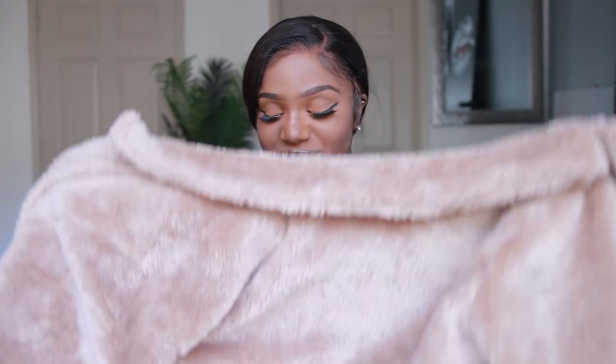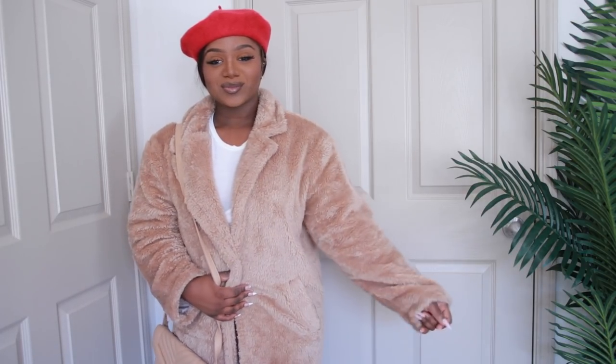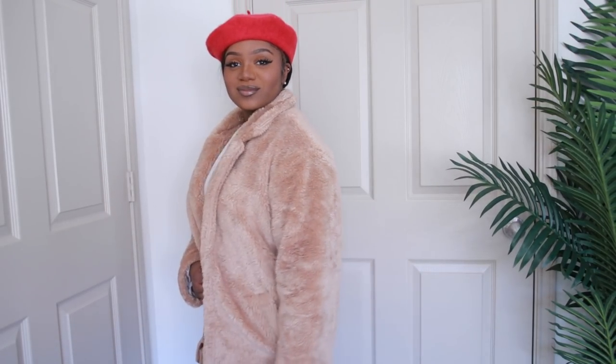Lastly, for our outerwear, we have this, let's see what the tag says. The long line oversized teddy faux fur coat in camel. Again, I could have gone a little smaller in this size. I got a size 8, and because it's already oversized, I probably should have gotten a size 6. Through doing this, I am learning my sizes better, especially throughout this whole weight loss journey. Maybe I should hold off on getting any new clothes until I lose all my weight.